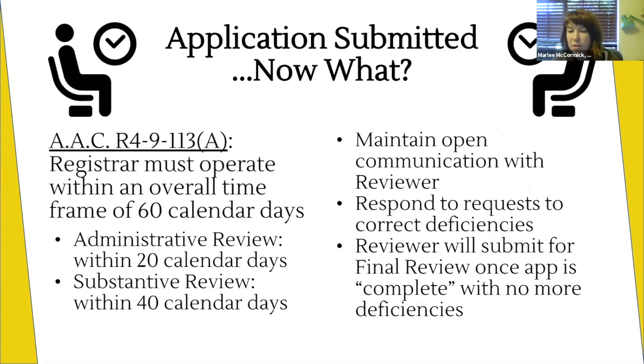Make sure you respond to requests for deficiencies. Keep your reviewer updated on what's going on with those deficiencies. If you're working on getting a new bond, let them know so we know that that's coming soon. And then once your reviewer has everything they need, they send that to final review.